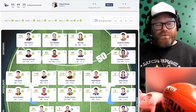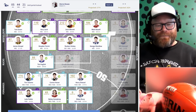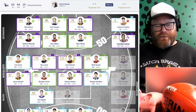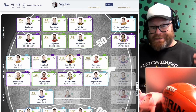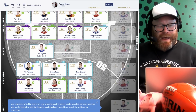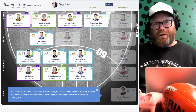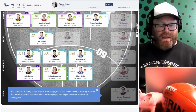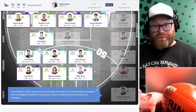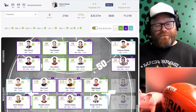So not too bad. If I whack my buy detector on, I can click off those round 12 players. Obviously, neither of these guys are playing there, so it wasn't great strategy if that was the case for what I was doing. So it's solid enough. Drury on field is the only guy that doesn't have the bye that isn't playing. So he's obviously a dead red dot rookie there for me. So that's what 12 looks like.